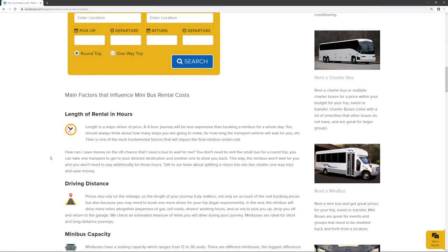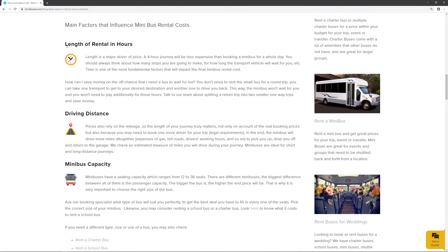But here are the main factors you can think about in order to optimize your price. So, figure out how long we really need this bus for. If you have a really long day and you're like, "But Oscar, I need this many hours, and I need this and this and this," so it's going to be a lot of hours in total, then maybe we can split it up, turning a return trip into two smaller one-way trips and save money, because maybe you don't need the bus in the middle of your event. It will just sit and wait and do nothing. So talk to us about these things.